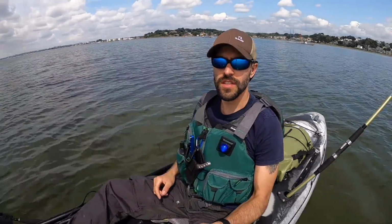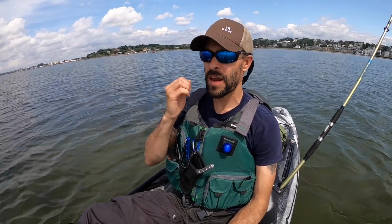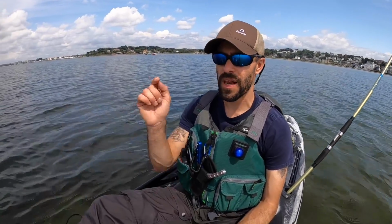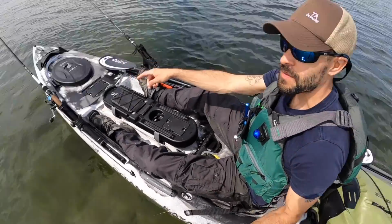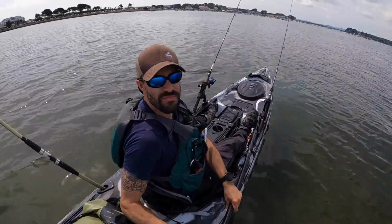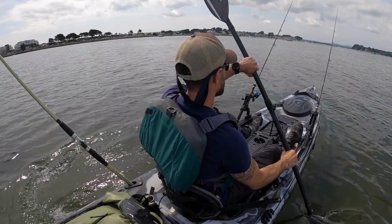quite a famous island, so I'm going to paddle over to that. I believe we're allowed on the south shore of it, so I'm going to have a paddle over. I've never been there before, maybe a bit of an explore. I've got plenty of food in the hatch at the front. I'm also getting used to camera angles, so we'll see.